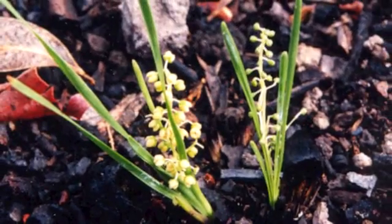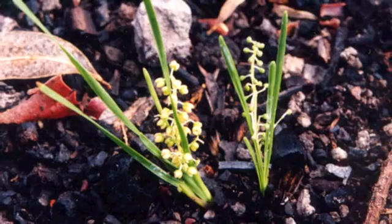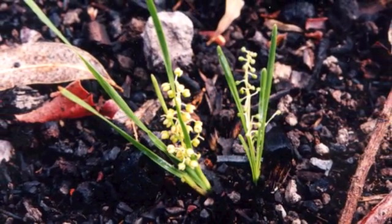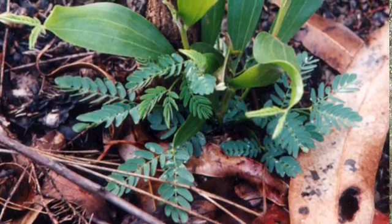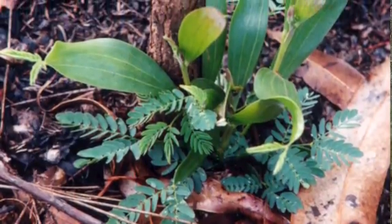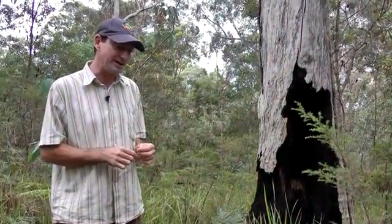Certainly using fire periodically in these forests can keep the understory diverse and healthy. You certainly don't want fires every year or every few years, but an appropriate regime might be every 7 to 10 or 15 years, to make sure that the plants in the understory that need fire to regenerate, that need fire to germinate, are given that opportunity.